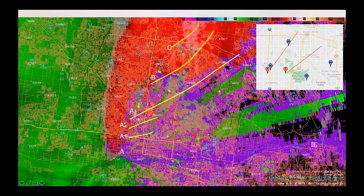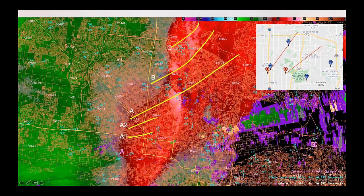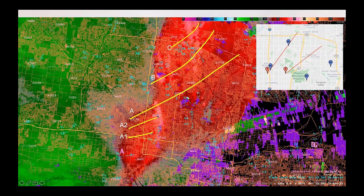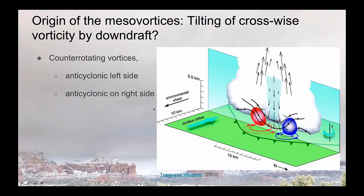So the key thing here is I wanted to point out and reiterate some of the vortex formation mechanisms with this line of storms that came through. And the first one is the tilting of crosswise vorticity by the downdraft. So this is when you have a big downdraft that suddenly drops down on top of a field of horizontal crosswise vorticity on the interface and behind the cold pool boundary. So this would yield counter-rotating vortices with the anticyclonic vortex to the left of the cyclonic, if you're viewing this in the direction of motion from behind the storm.